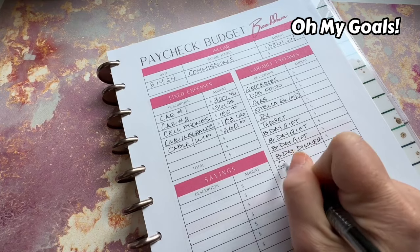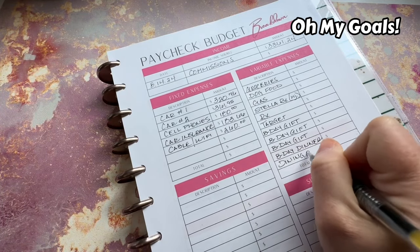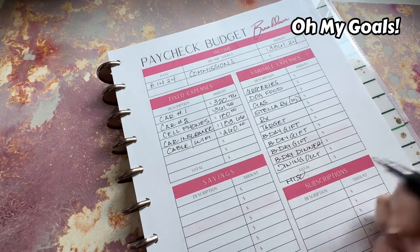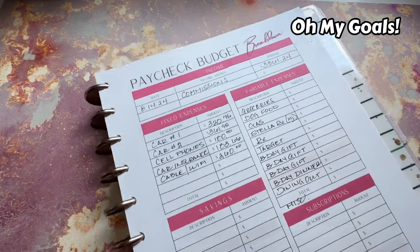I'm going to put some down for dining out just because it's been busy and schedules have been all over the place, and I need an extra line this time because I need to put some for miscellaneous. I'm trying to do zero-based as much as possible.